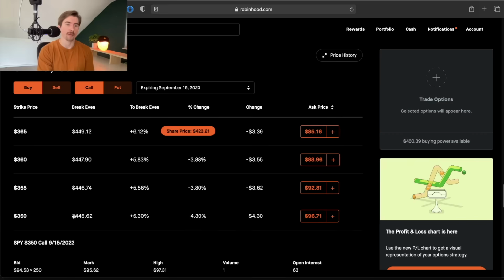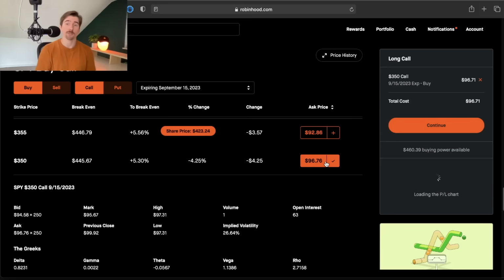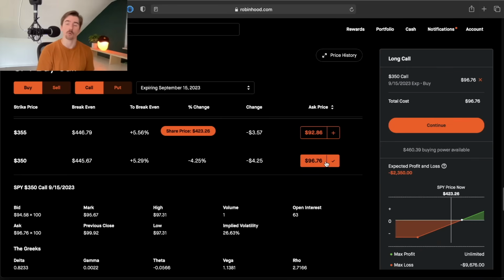So I'm going to choose maybe a $350 strike price, which has an 82.3 delta. And for this option, I'm going to pay $9,600 or almost $9,700 in order to open it. So that means if this trade goes against me, where SPY goes below $350 by my expiration date of September 15, 2023, then I can lose as much as $9,700.